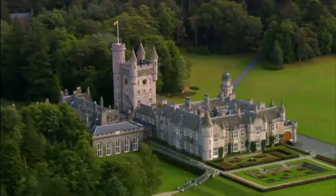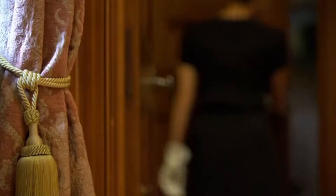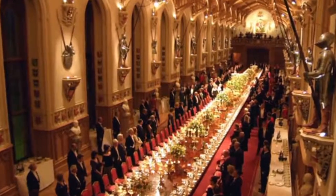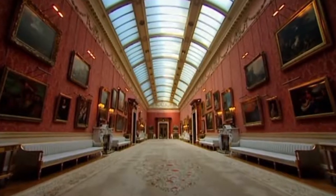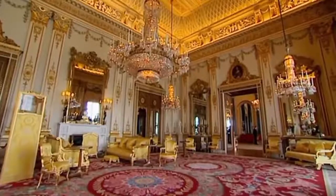Halls of monarchy and the real homes of our royal family. But what really goes on inside? Join us as we peek through the royal keyhole and discover what lies behind the gilded gates of Buckingham Palace.